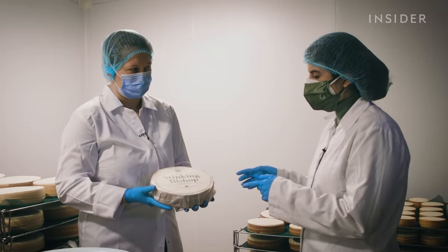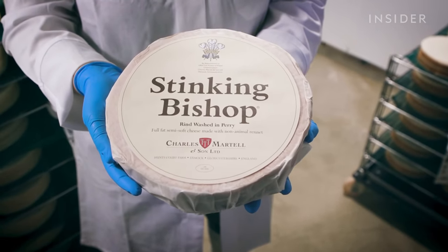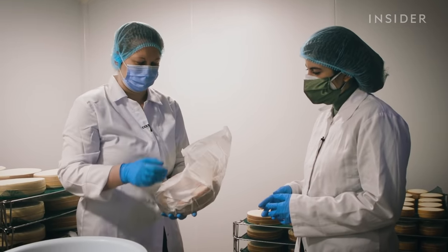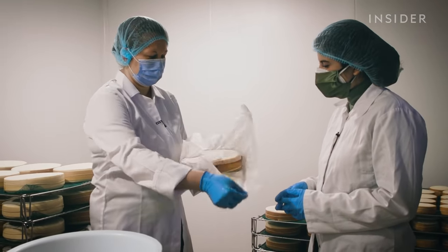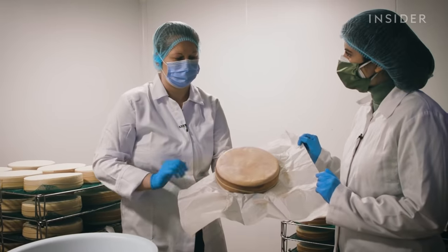So this is the finished cheese that still smells even though it's packaged. Always smells, yes. So this is the ready cheese. Oh wow. Oh, it's beautiful actually, no?